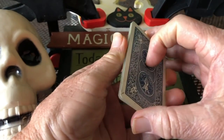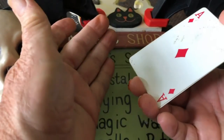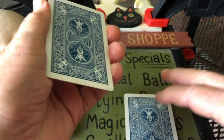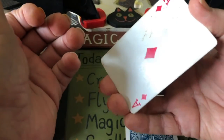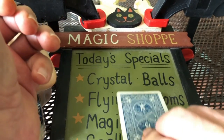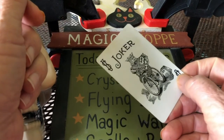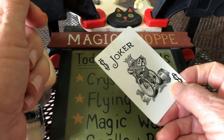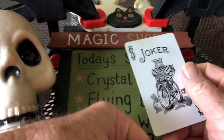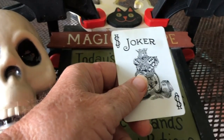Alright, now I've got two cards, one of which is an ace, and the other which is an ace too. And because I'm a really nice guy, I'm going to give you one of my aces and keep the other for myself. However, if you really think I'm that nice of a guy that I would actually give you an ace, then the joke's on you. Now you can see that this is pretty much like the Find the Queen joke, except it only involves two cards. And here's how it's done.